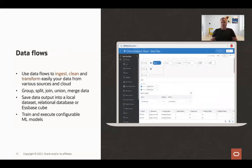Data flow is an even more advanced way for you to ingest, clean, and transform the data from various sources if you need. So to do grouping, union, split, join, different columns, different data sets. You can save then the output of this data flow into a local data set or to a relational database like Autonomous Data Warehouse, for example. You can even use data flow, I'll come back to that later, to train and execute machine learning models directly within Oracle Analytics Cloud.